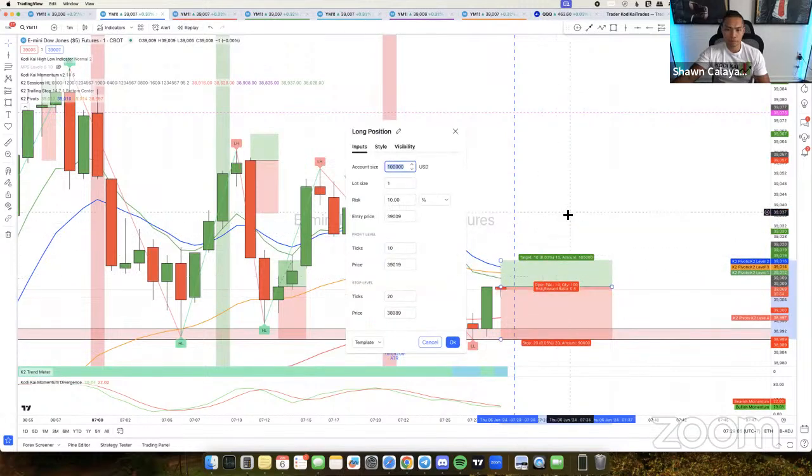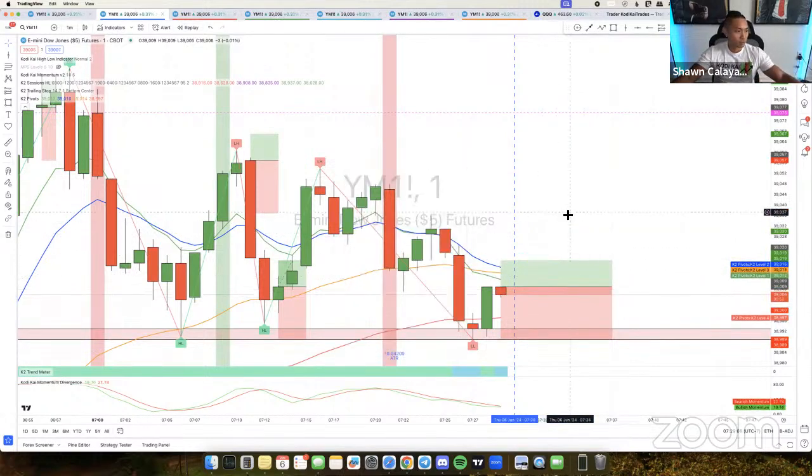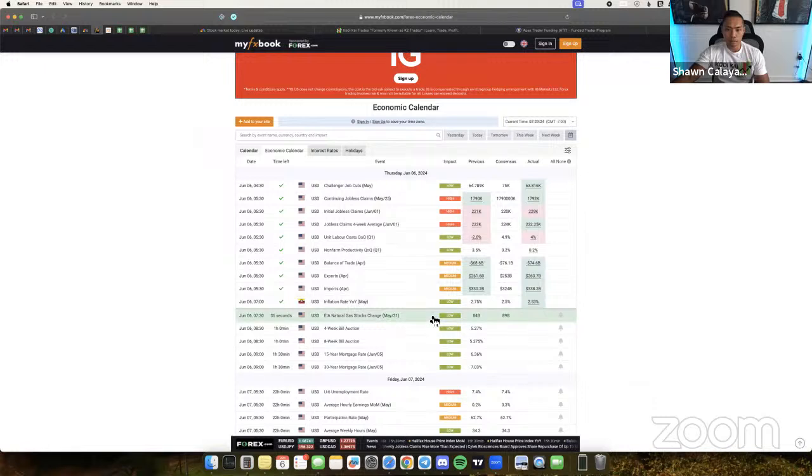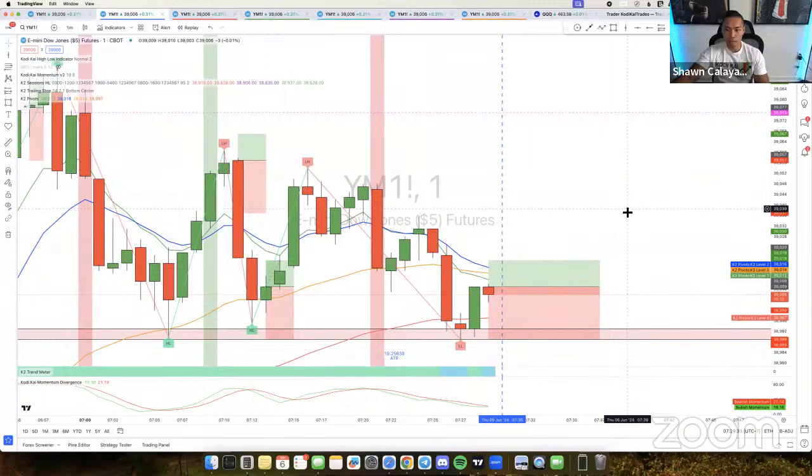Let's see if the 19 is lined up properly. Order submitted. I just realized there's news right here at 7:30. It's gas stock change, so it's not typically going to be very heavy. Hoping not. It's forecasted to be positive. Let's see if price reacts to it. I'm hoping it doesn't, or if it does, that it reacts to the upside. It's a little too late for me to pull out of this right now.